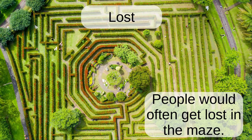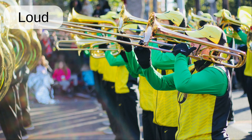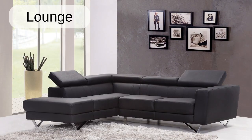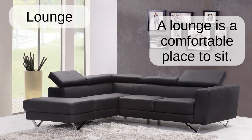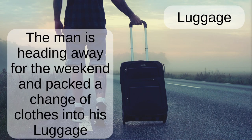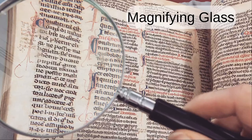People would often get lost in the maze. Loud. It was very loud being so close to the band when they were playing. Lounge. A lounge is a comfortable place to sit. Luggage. The man is heading away for the weekend and packed a change of clothes into his luggage.